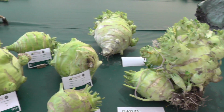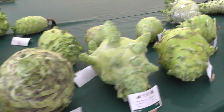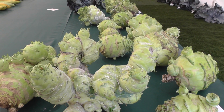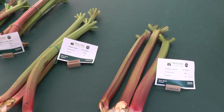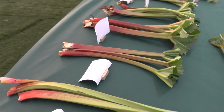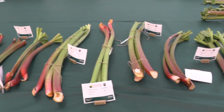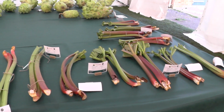This section here is a vegetable I've never ever grown. It's kohlrabi. Some weird and wonderful shapes, as you can see, but this one stands out above the rest. Moving on, we have 3 sticks of rhubarb. Some giant sizes here, these two ones in particular. So unfortunately the show cards haven't gone out yet, so we're unable to identify the winners, but as and when they do, I'll take a few photographs.